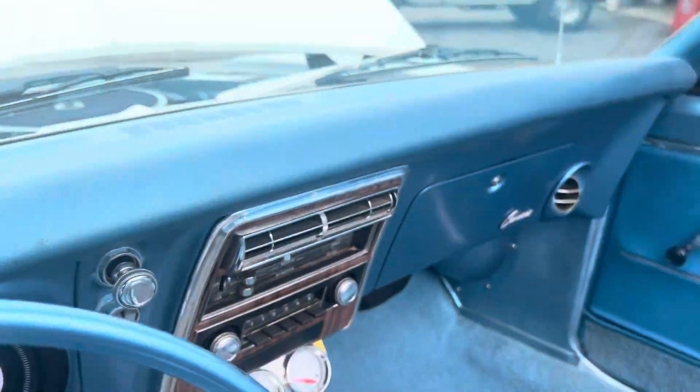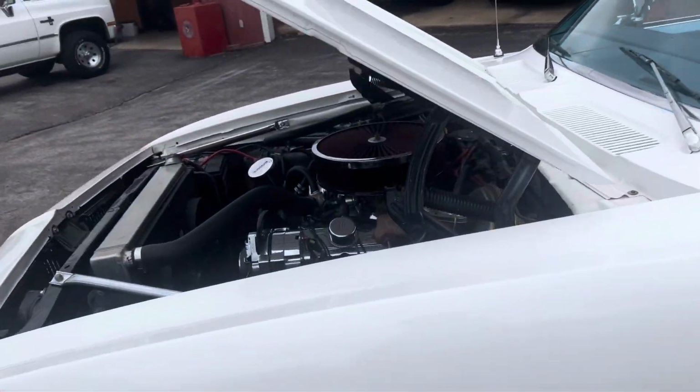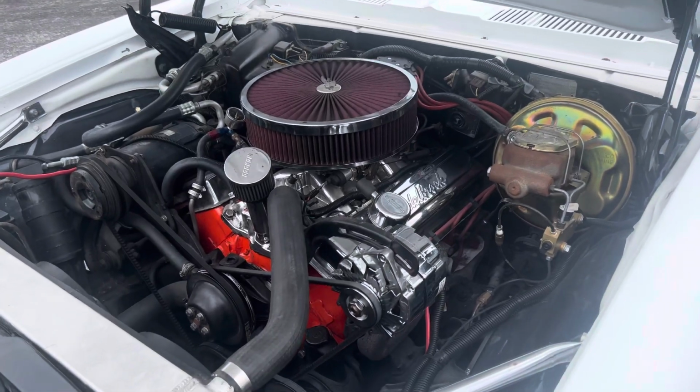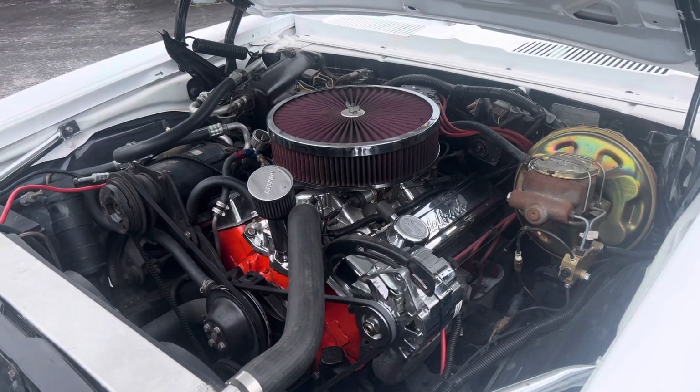And of course the factory air here. The deluxe blue interior with deluxe door panels. It's got a mini torque starter so it fires right up. Modern power disc brakes, power steering, and the air conditioning blows cold.